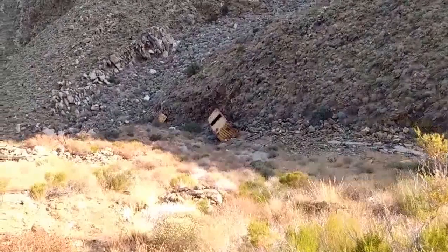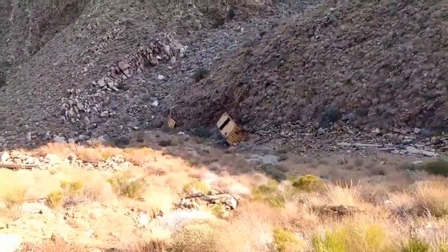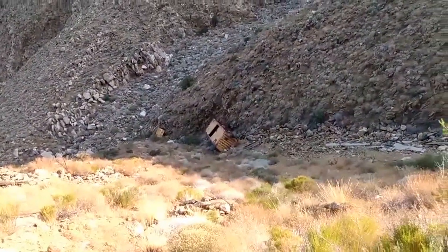I love how these tunnels were constructed. I can see the light right there on the corner. I brought my flashlights just in case, but I haven't had to use them so far. Alright, so I'm here looking down at this freight car way down there in the gully.